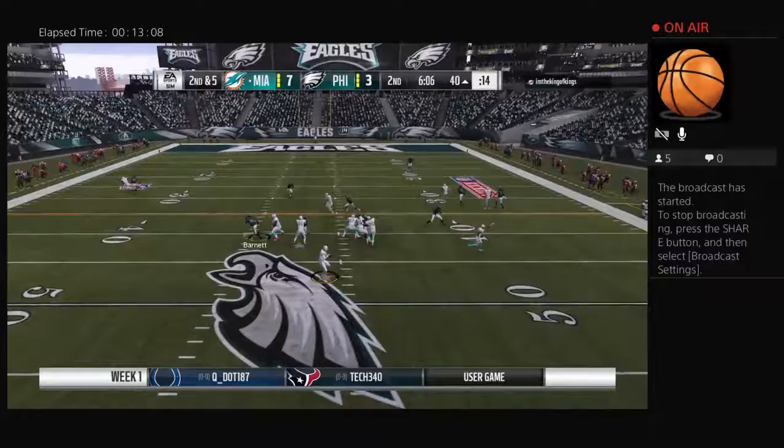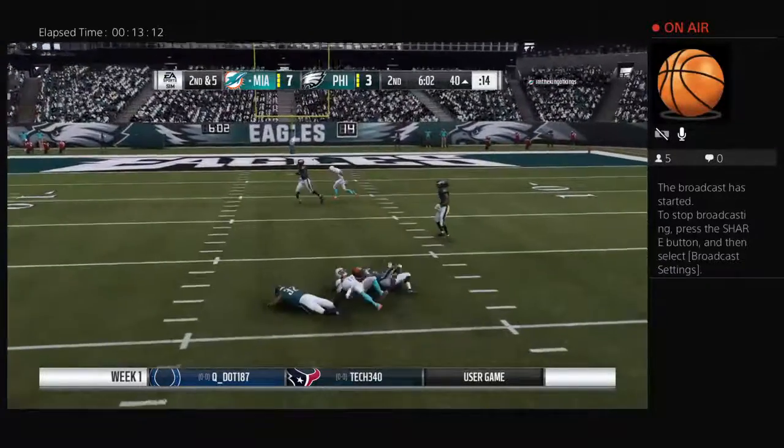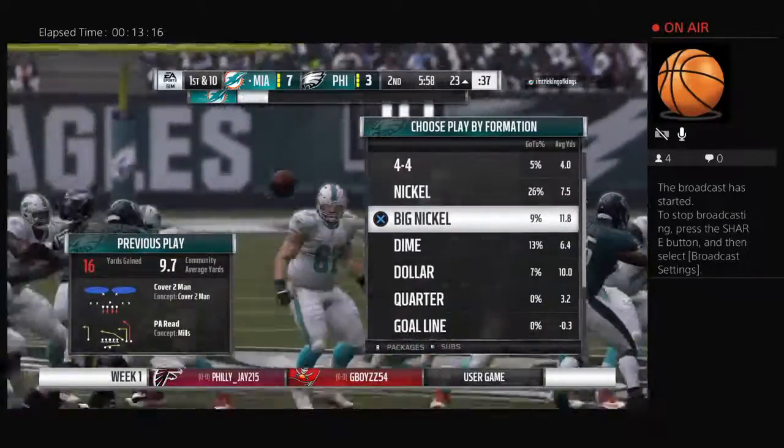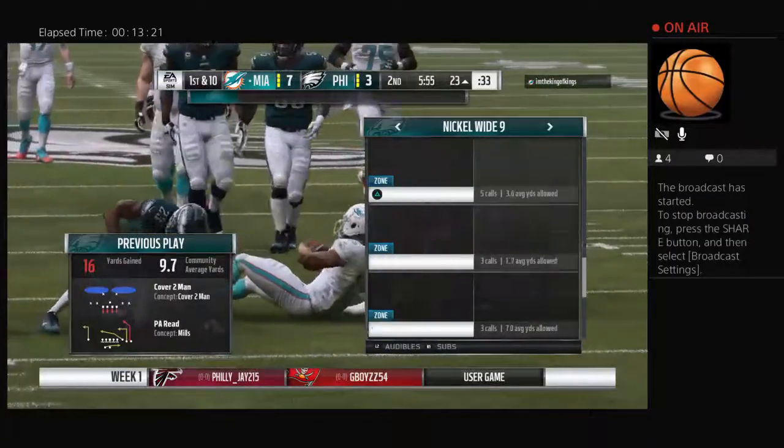Off play action, Tannehill. He's got Wilson, middle of the field. And brought down, but not before they're inside the 25. It'll be a pickup of 16 and a Dolphin 1st down.